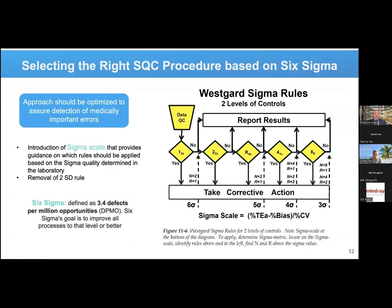Now, more recently, in the last decade or so, there has been a focus on using Six Sigma rules to manage this process. This is a revised guideline by the Westgard group, where they recommend that you use Six Sigma. Six Sigma comes from the auto industry and some other industries, where they use the Sigma level to define the number of potential errors that occur. So you're looking at the rate of errors to determine how well you're doing.